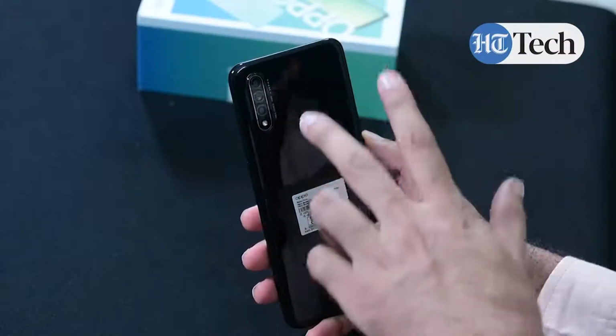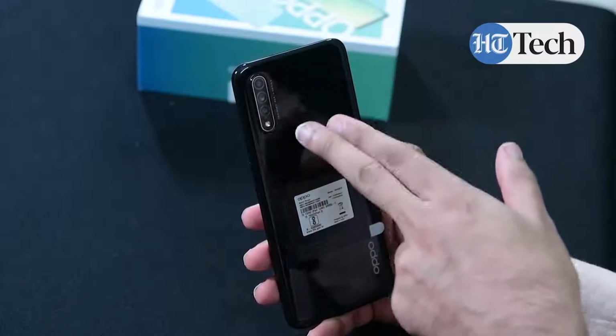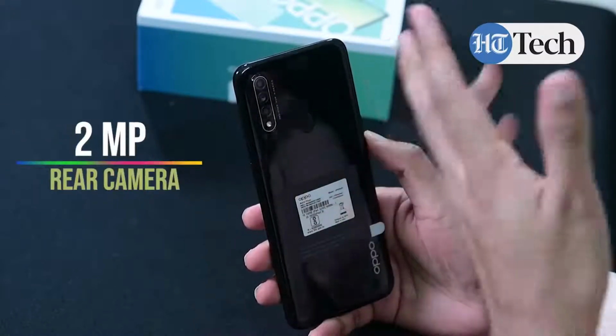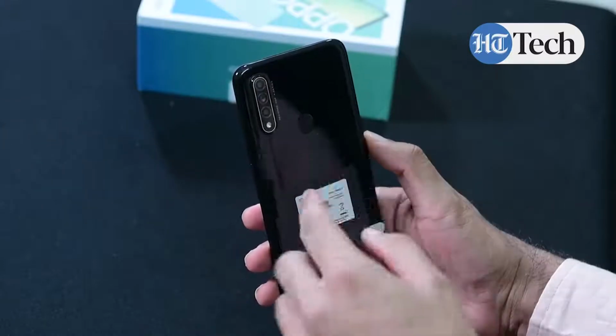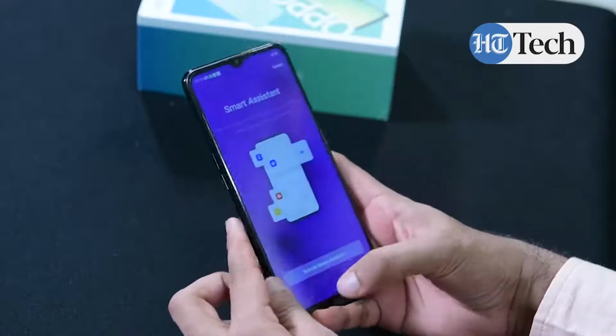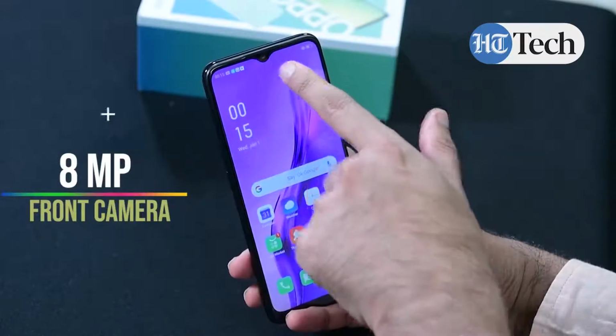So as we've already mentioned, the Oppo A31 has a triple rear camera setup in the vertical format. As you can see, these are the primary sensors. This is the 12 megapixel primary sensor. Then you have the 2 megapixel and another 2 megapixel sensor. Then you have this LED flash over here. This is the camera setup at the back of the A31, and then you have this 8 megapixel front camera which is there on the water drop notch, as you can see.